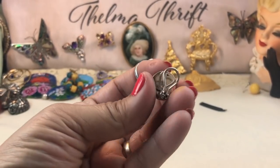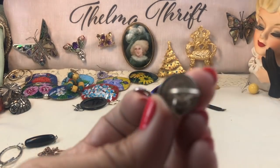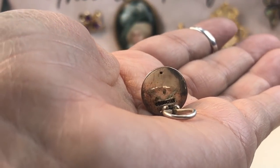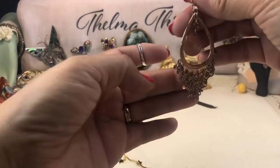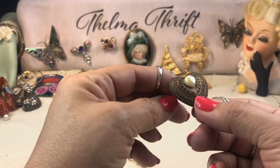These are nice little posts. Look like they're Mexico. And they are China? They say 925, and then they have a name. I can't read it. I don't think it says Thailand or China. You guys can let me know what you think it says, but there it is. Hopefully we find the other one. This is a cute earring. I like that mesh. This is from Taiwan.